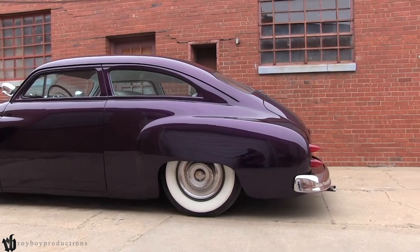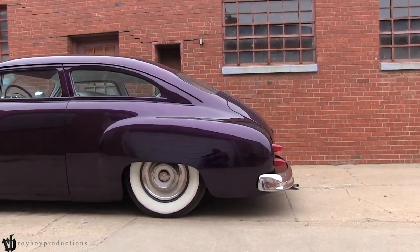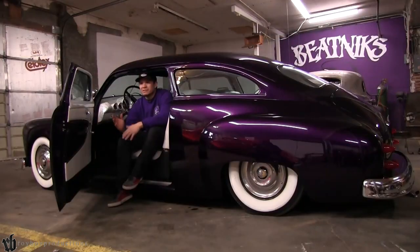It was up in Washington, Kansas, on the border of Kansas and Nebraska. So I bought it, and me and a buddy road tripped over there and got it. It was sitting out in a field and had the original six cylinder in it.